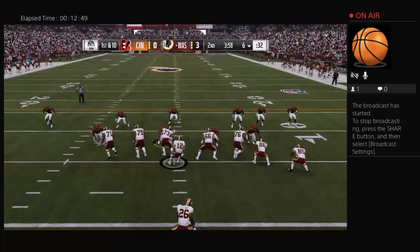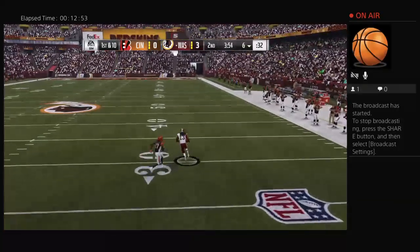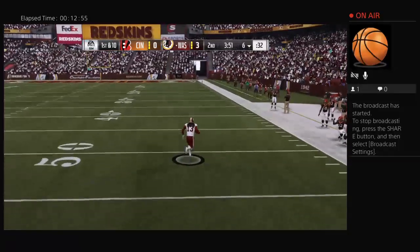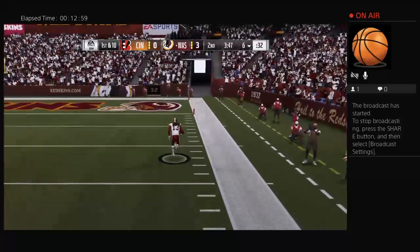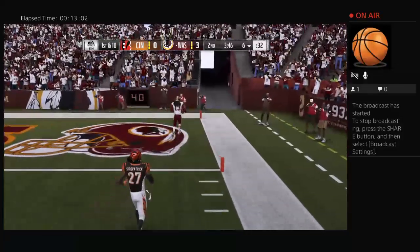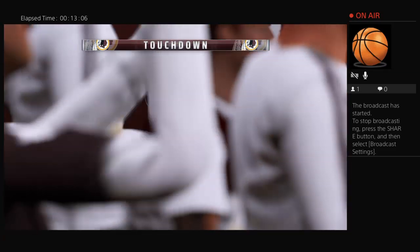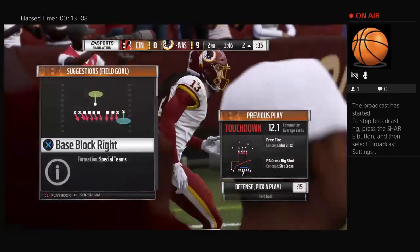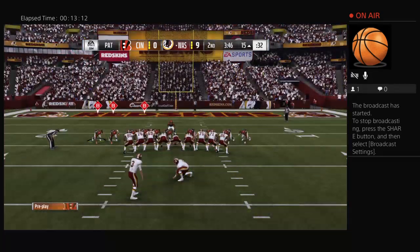Now let's go. Now a play fake here on 1st down. Wide open receiver complete. He's at the 40, 20, 10, touchdown, Washington. Maurice Harris, 94 yards. And the Redskins get the quick strike touchdown.